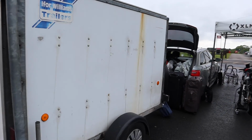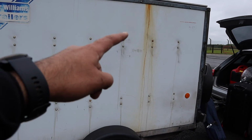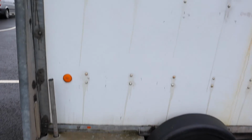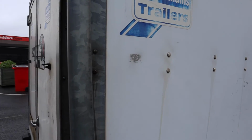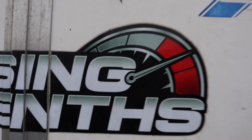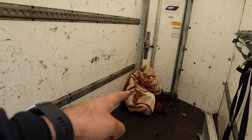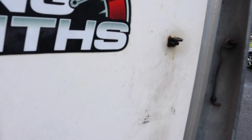I say crappy trailer because, look at that, it's still weeping rust from last year, and I really need to... I bought a 10-litre grime cleaner and I've done nothing with it. Inside is even horrible. Look at that, absolutely horrible. Indian blanket, made in South Korea actually. Saves your bike when it falls inside the trailer. I've had that happen to me twice.